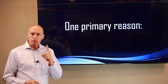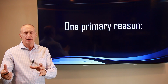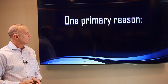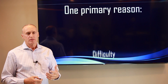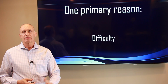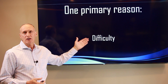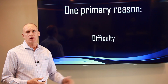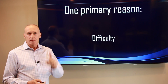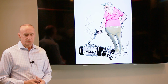So there's one primary reason that differentiates the implant denture and the implant bridge. And the reason that you don't have the opportunity to get treated close to your house, why you might have to fly 5,000 miles to get an implant bridge, is they are incredibly difficult to do well. Incredibly difficult to do well. Number one reason. Get into that a little more later.